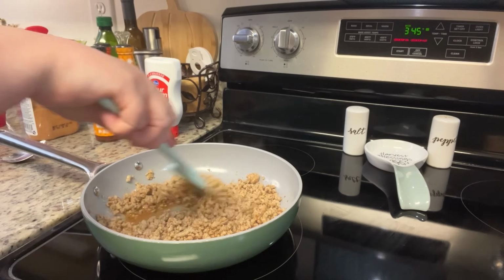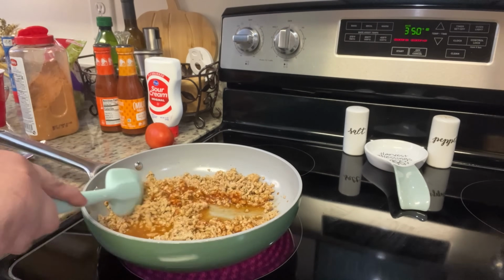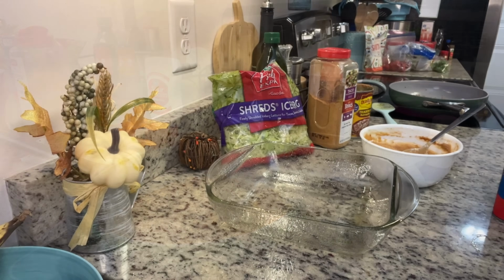Now, I had just maybe like a tablespoon or so of this Taco Bell mild sauce that I needed to use up. So I'm just going to add that in there and then just simmer this for maybe about 7 to 10 minutes or so. So while that's simmering, I'm going to go ahead and assemble the casserole.